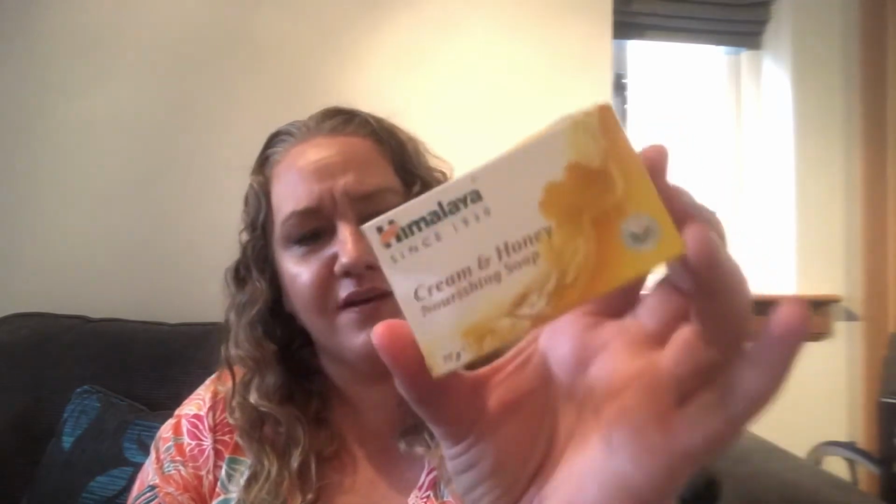This next one, I picked this up really cheap. I think it was from Home Bargains. Himalayan Cream and Honey Nourishing Soap. Now I'm using it at the moment, and there we go. I think it was about 40 pence, but the smell is amazing, and you can really smell the honey, and it actually does leave your hands feeling really nourished afterwards, which I like.